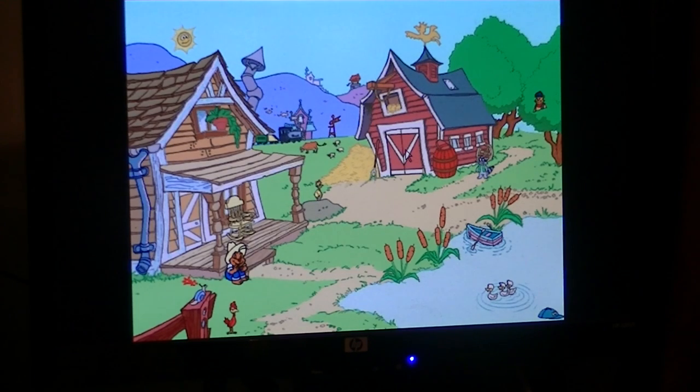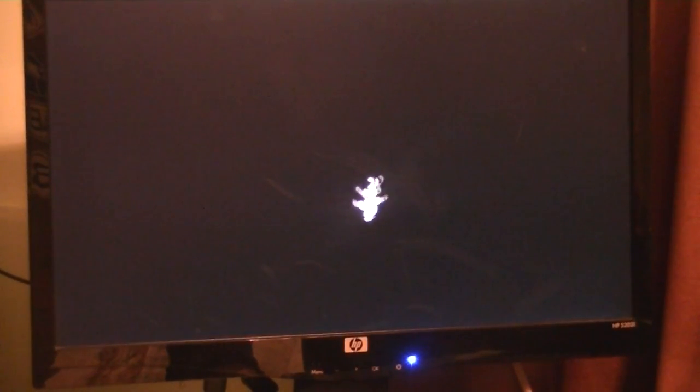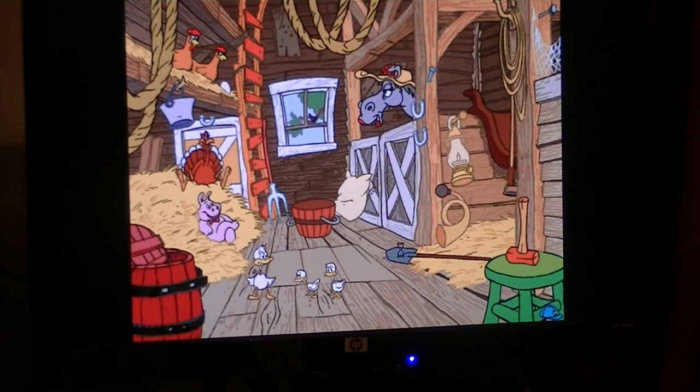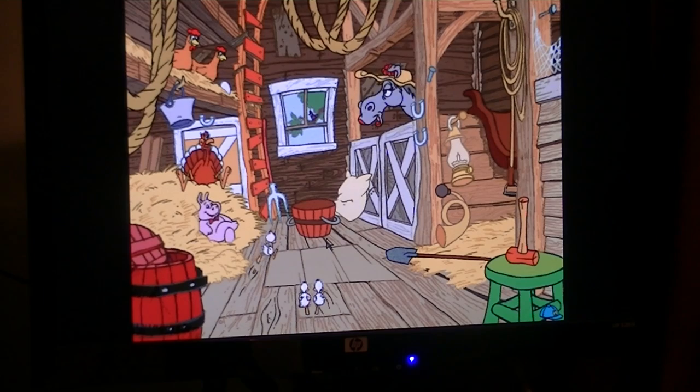Let's go in the barn. When you're ready, click on me, and I'll take you to the hoedown in the barn. That reminds me, I'm gonna be eating barbecue in a couple of weeks. Run away!